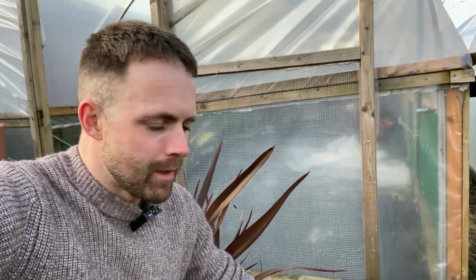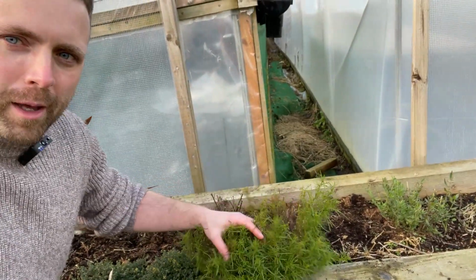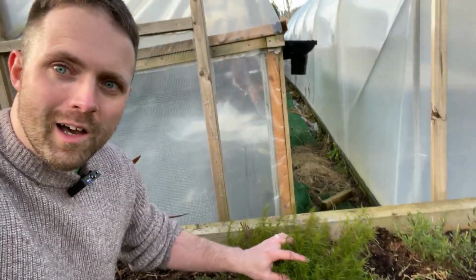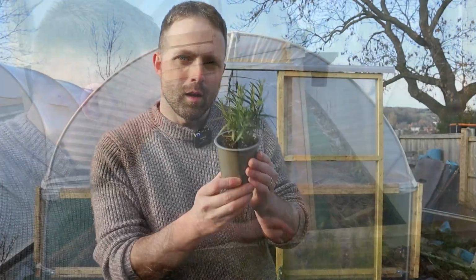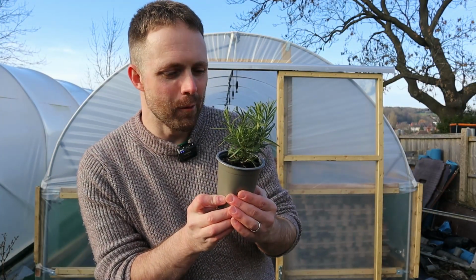I've left it to its own devices and it's survived and thrived, and it's going to burst into life next spring. I can't resist showing you what's next to it. This is actually the olive herb, which is great on pizza. We could have included this in any list of hardy winter herbs, but I absolutely love the olive herb. Rosemary is another example of a hardy winter herb that I couldn't do without.